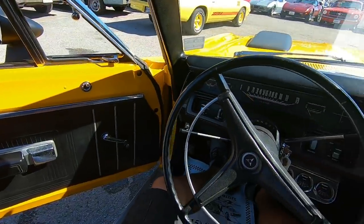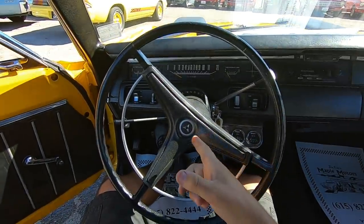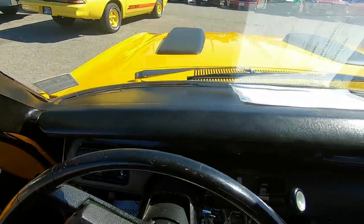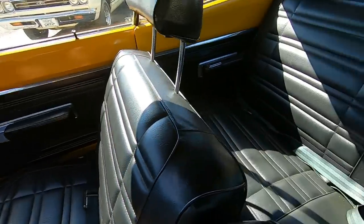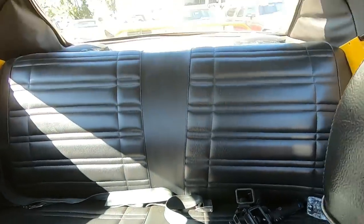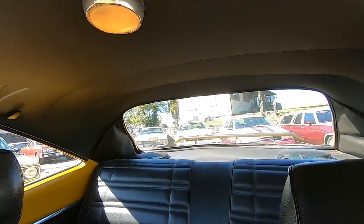Before we take off, gotta look at the interior and check it out. Go ahead and place your bets. Do you think the horn works? A little game we like to play here. Seat's in good shape. Rear seat looks pretty good as well. Package tray. See those panels on the headliner right there? They're kind of wrinkled up, but the headliner itself is in good shape.